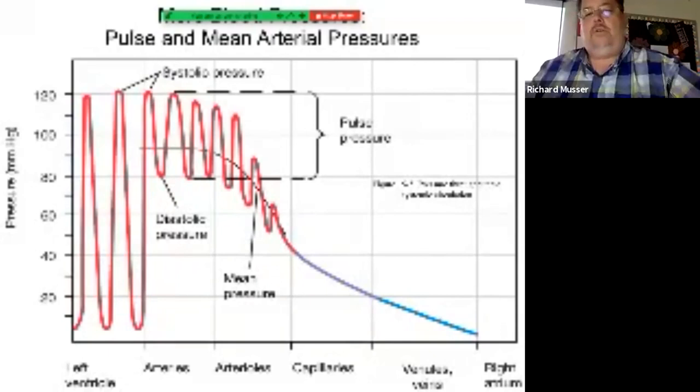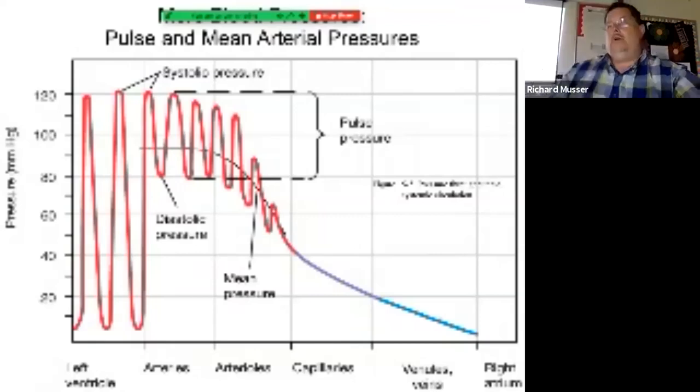As the blood travels through the circulatory system, the blood pressure becomes less and less. When it reaches the arterioles, the blood pressure has dropped off a lot. When it reaches the capillaries, blood pressure has dropped a lot. And when it reaches the venules and the veins, the blood pressure has dropped dramatically. That's why you need your skeletal muscle to help push the blood back to your heart.